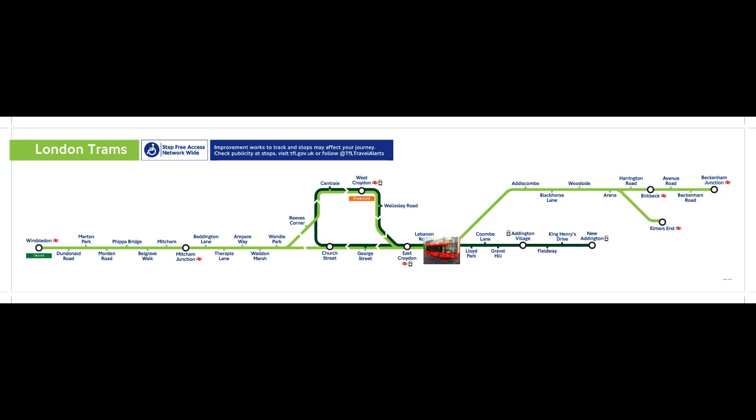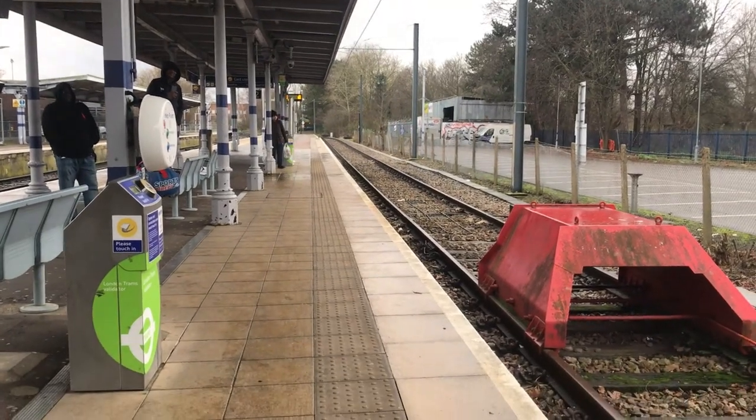Then, we'll double back, changing at Sandylands, where we will get on a tram to New Addington. We will stay on there, and we will ride the tram until Church Street, where we will walk to Reeves Corner, and ride the loop until we get to East Croydon, and ride the tram all the way to Wimbledon, where we will finish. Anyway, our tram's coming in.